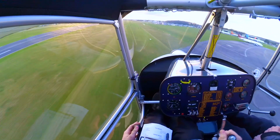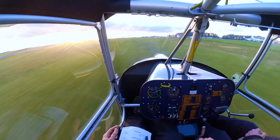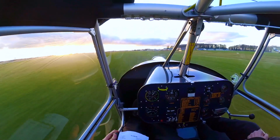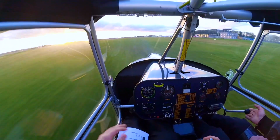Now back into balance. Let the airplane settle down. Right, round out. Let it settle. Hold off. Hold off. Left rudder. Hold off. Right stick. Left rudder. Hold off. Hold off. Hold off. Keep the stick back. Oh, very nice.